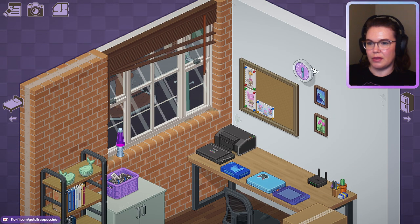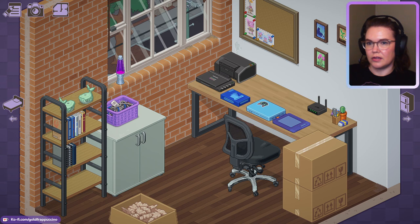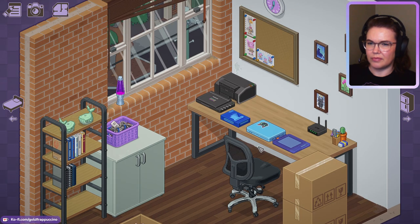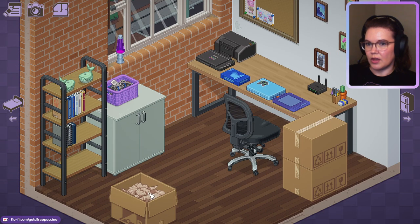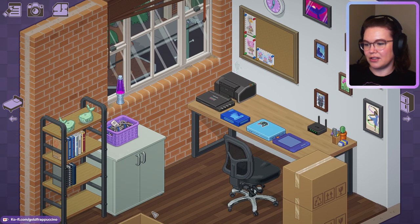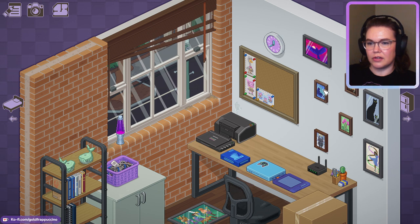I don't know if I like the clock here. I'll put it up here. That's decent. Oh, look at that. Cute. Oh, lots of pictures. This must be all the stuff they've drawn. Like, this must be all their artwork. I am not doing very good. I'm probably gonna redo the wall. Oh goodness, I have no room. Hold on, I'm gonna have to move this around now. Let's put that there for a minute.